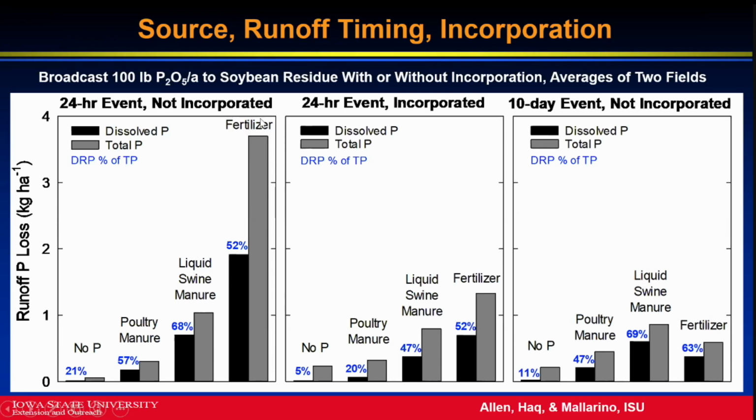The losses with fertilizers are much higher than with liquid soil manure. And in this case, we didn't have beef solid manure, we have poultry manure. They are the lowest, okay? When we incorporate, we reduce those losses, okay? You compare the left chart and the center chart. It's obvious that incorporation reduces the losses. But when we look at the 10-day event, when it was not incorporated, actually, it was even better than the incorporation when we have a runoff event within 24 hours.